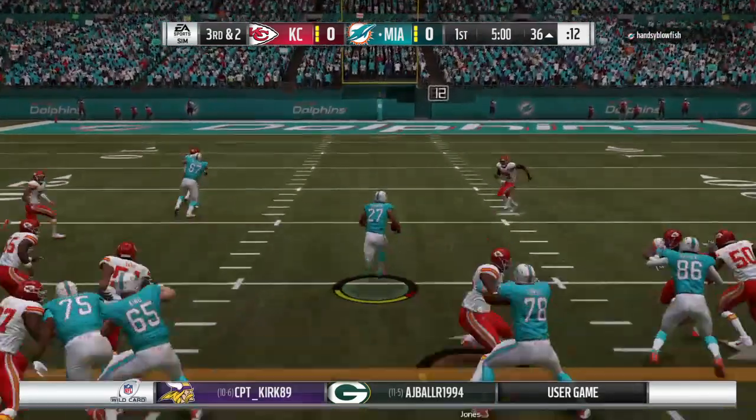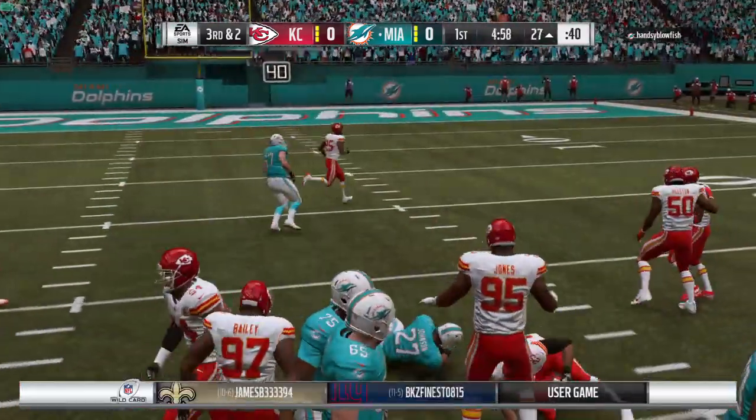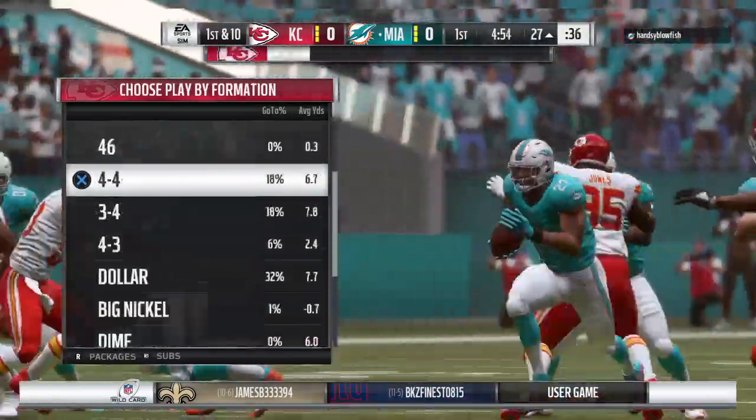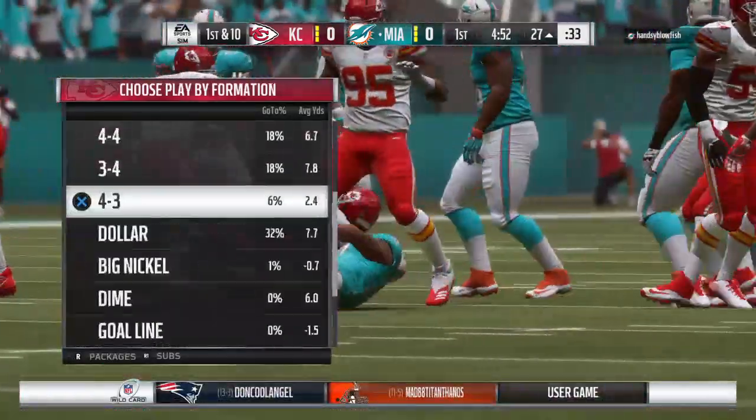They'll try and run for it. Here's Johnson. And he's able to pick up the first before he's taken down at the 27. 9 yards on the pickup there, and it keeps the drive alive.